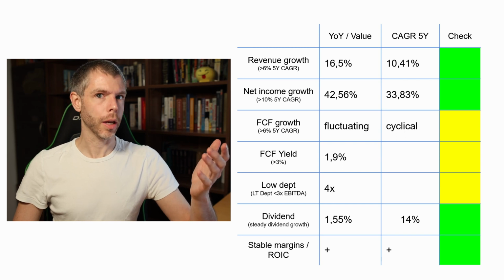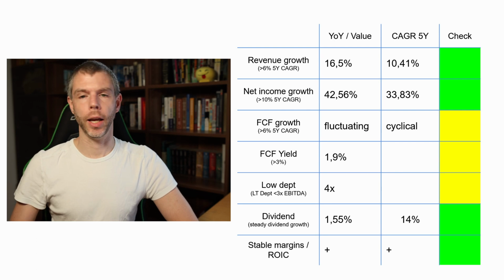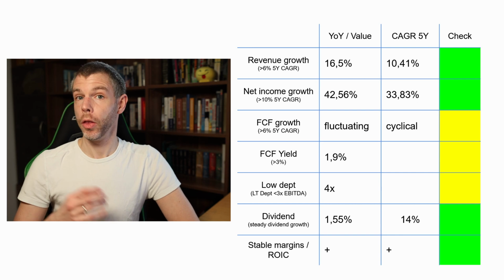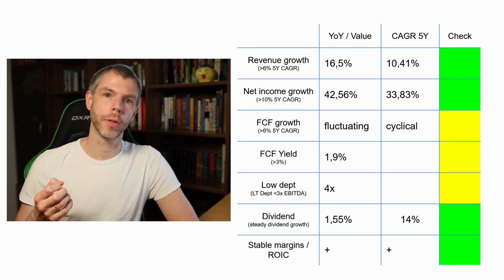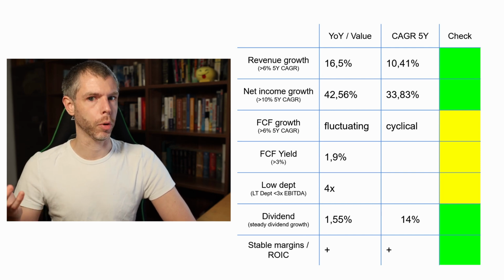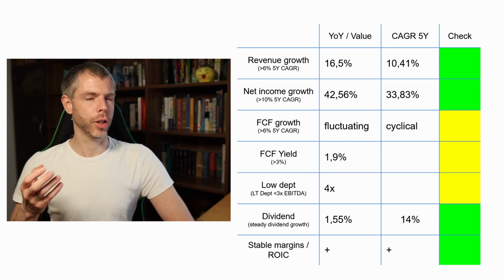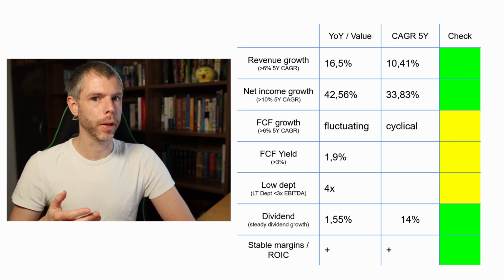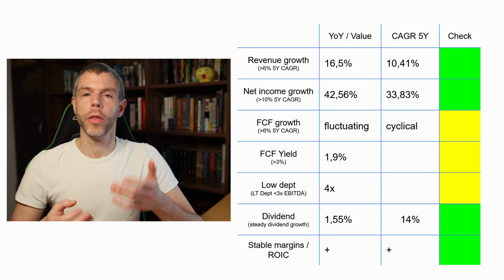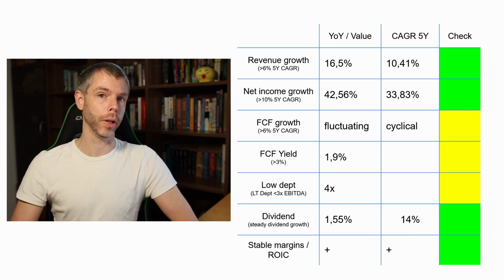So when we sum this up by using my checklist, first of all, we can see that the revenue growth over the last 5 years has been sitting at over 10%. So definitely green checkbox for me. The net income growth over the last 5 years has been sitting at 33.8%. So definitely also green checkbox for me. The free cash flow growth, on the other hand, we just saw that it's not really growing, but it's fluctuating on a year-over-year basis. And in fact, 5 years ago, the free cash flow has been negative, so we cannot calculate the free cash flow growth properly.